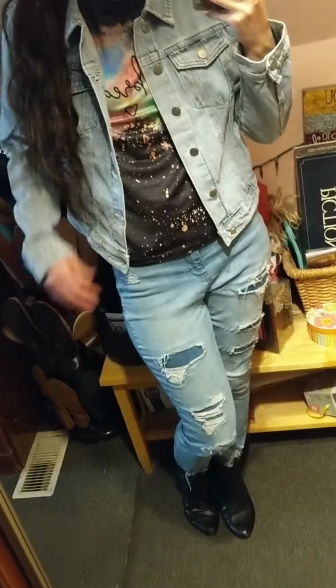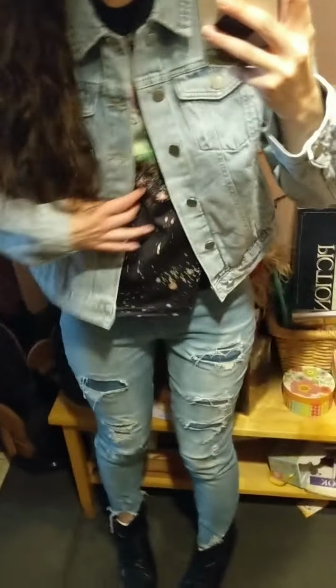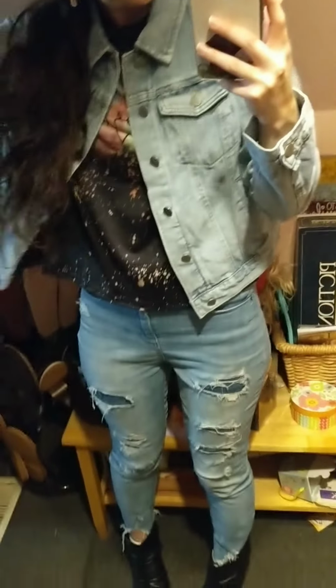So this is one of my last outfits from Shein. I already had these pants, but this black shirt with rainbow splatter and also tie-dye in the middle that says Just Breathe. And then this jean jacket is from them. I think I like it. I don't really see an issue with it.